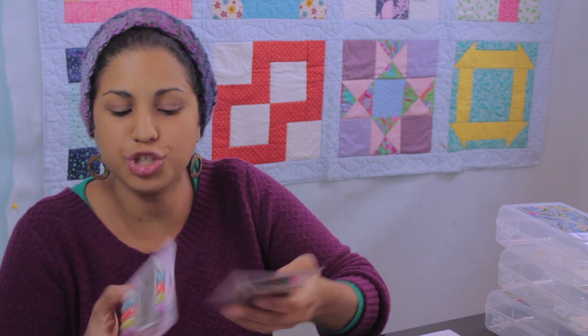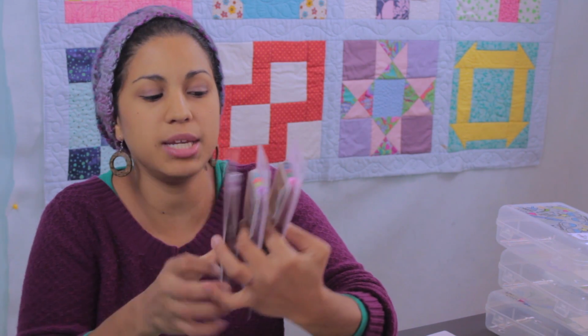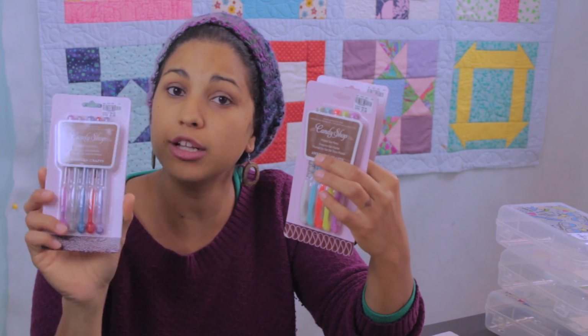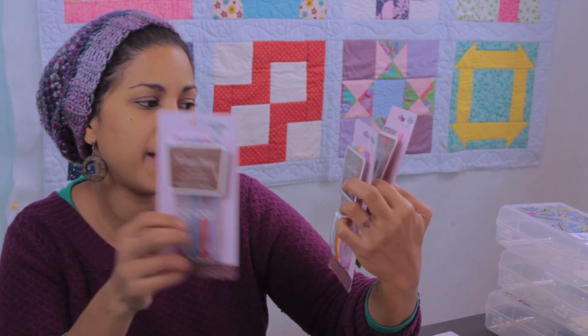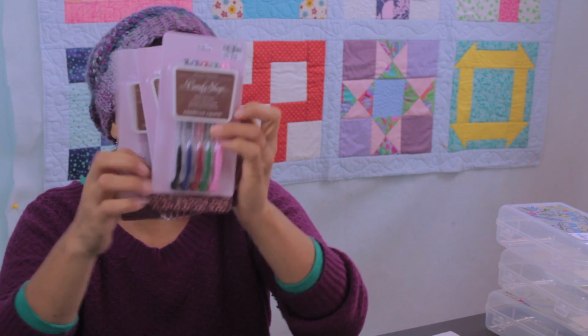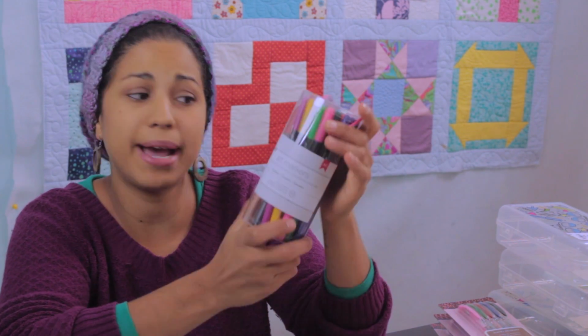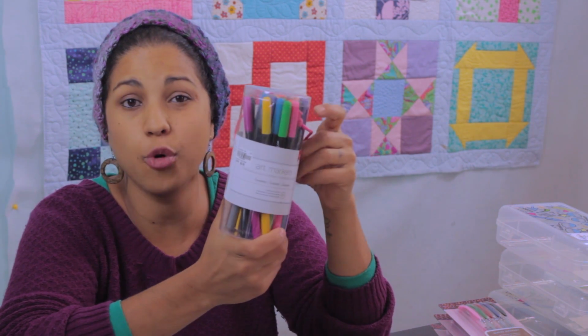Then I got some really cool gel pens. They come 5 of them in each pack. I got 3 different colorways, and they were just $1.99 each, and they're regular $7 each. This one has the glitter gel pens, this is pastel colors, and then these are the basic gel pens. So I got 3 of those. Then let's see what else. I got some art markers. These again are by American Crafts. It was $6.99 at Tuesday Morning, and the regular price is $14.99.